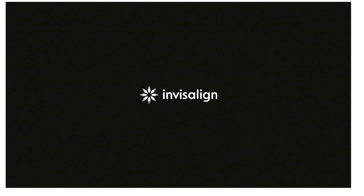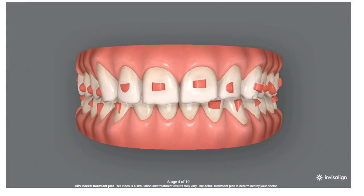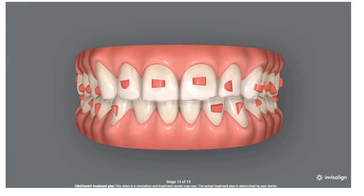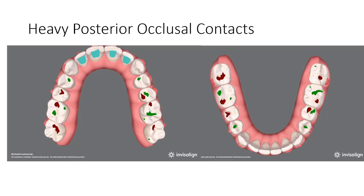So this is my treatment plan. I want to show you what I've learned. You have to have attachments on the upper anterior. Remember, incisor intrusion is a big problem for Invisalign. It's a big limitation. But what's the problem here? What did I not do? I have a mix of optimized and conventional attachments. Is that a problem? Honestly, I don't know. Maybe. But I just don't know.